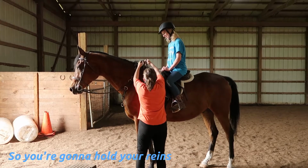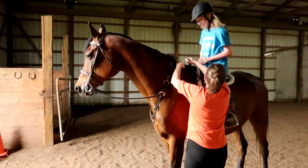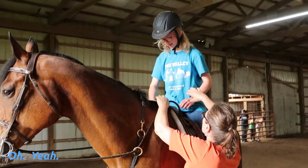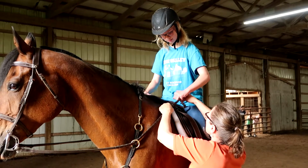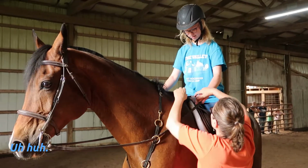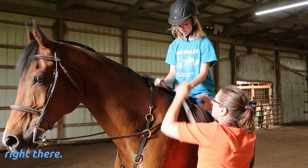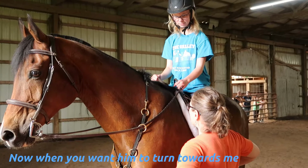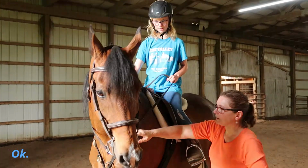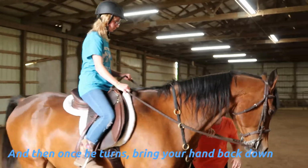So you're gonna hold your reins like this. Put this finger on the other side. Oh, yeah. Right about there. Okay? And you're going to hold your hands right about there. Now, when you want it to turn towards me, you're just going to pull like that. And then once he turns, bring your hand back down.